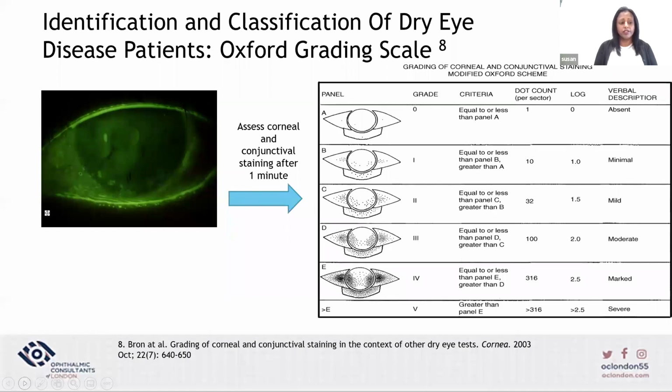Graded 0 to 5 based on severity. But we all know now, based on the most recent research and publications, that this is not the best way to classify dry eye disease, because it's missing the subclinical inflammation. But in the absence of the availability of osmolarity and biomarker testing, this type of classification is still used in some units.